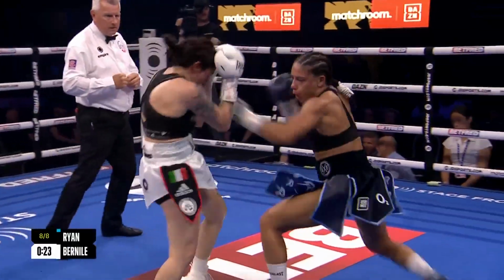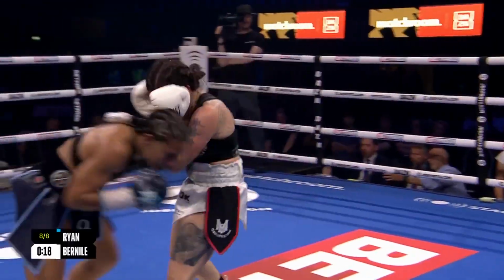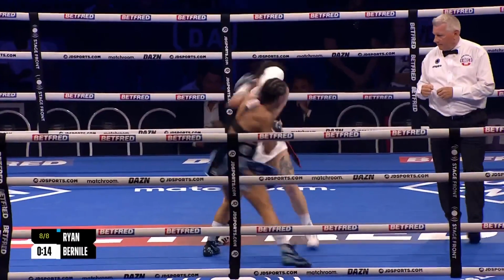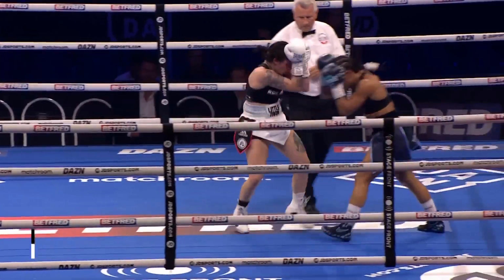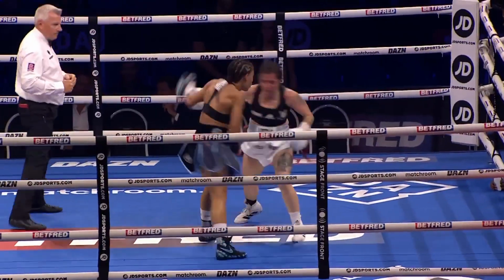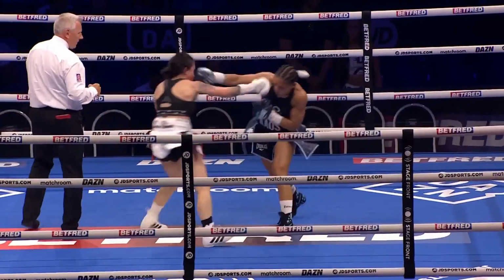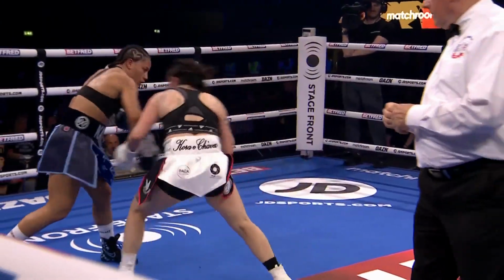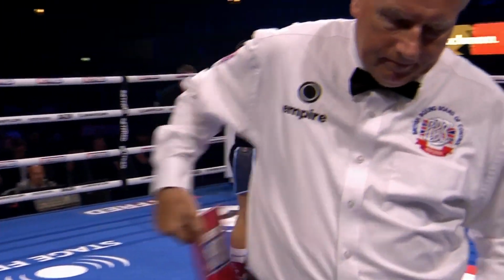Ryan has just had the heavy artillery, had everything in the book to have an answer for every question that Bernile has posed, and she's just been a cut above throughout the fight. But still Bernile, brave, stands and trades with her, marked up, bleeding from the nose and the mouth. Mouse is under both eyes, and Ryan continues to punch away. Brilliant finish to a superb 8 rounds here. The young prospect Shannon Ryan, and Bernile, bloodied, bruised and battered, acknowledges her.